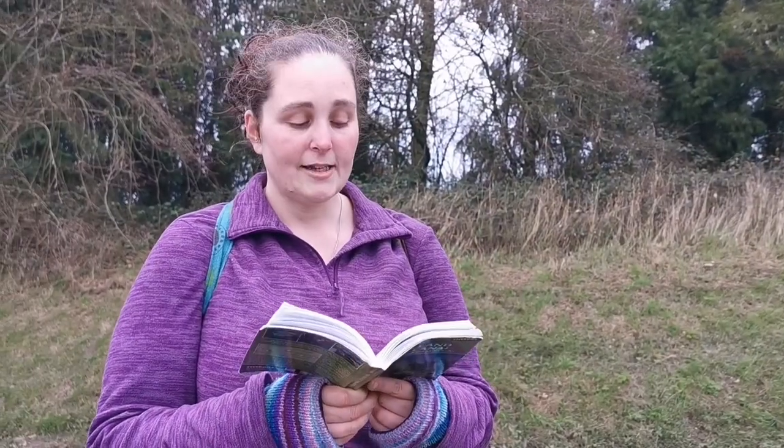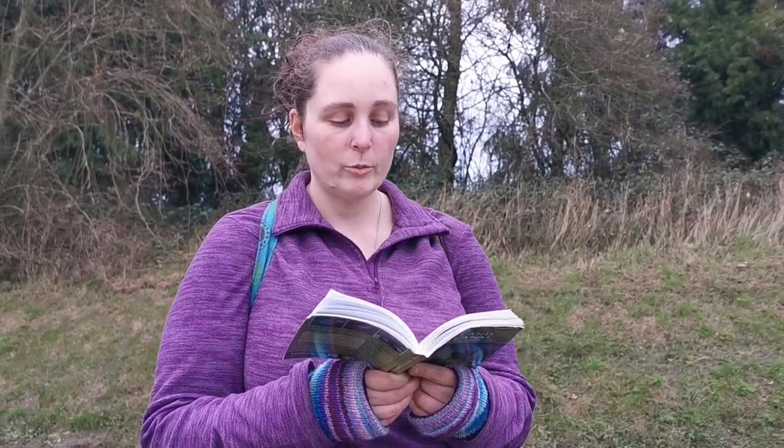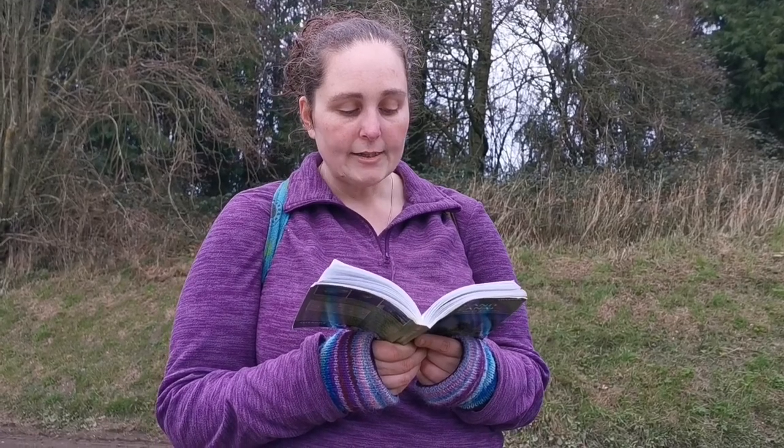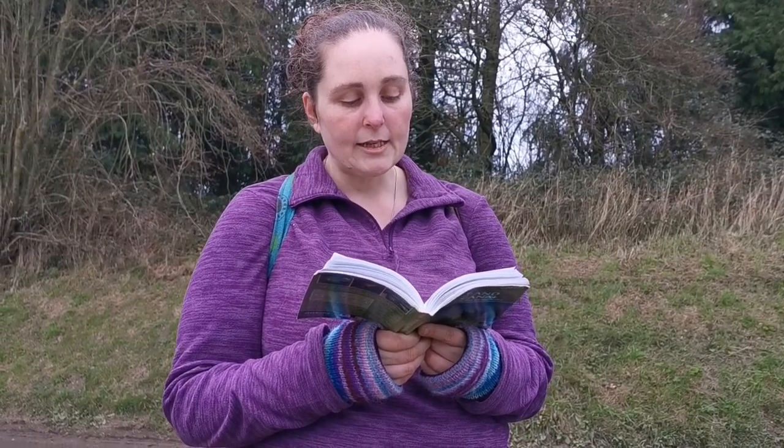Okay, I do have some facts. It says the once derelict Wilton windmill was built in 1821. It has been lovingly restored to full working order. The fantail keeps the sails aligned with the wind, acting as an automatic rudder.